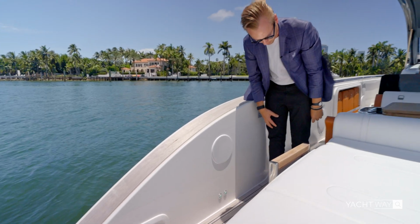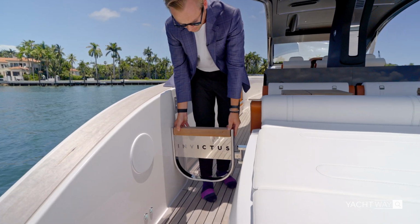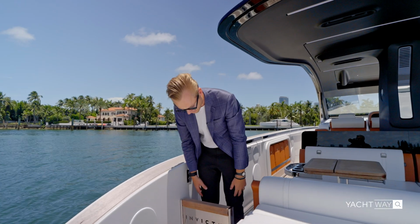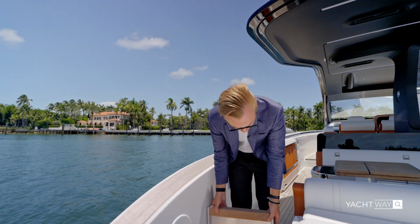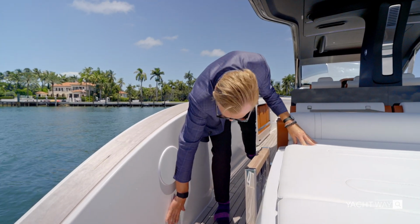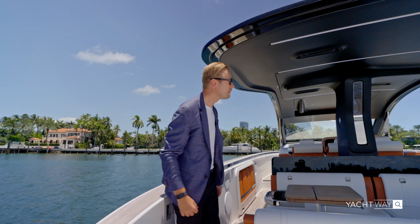As we keep walking, obviously both sides, you have nice gates, so you can keep all your kids or pets secured, then nobody's gonna fall off. And also what you do have is flush mounted speakers and RGB deck lighting. So if you wanna have a nice mood at nighttime, you can obviously have that.